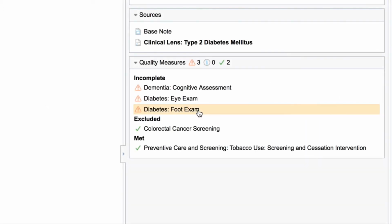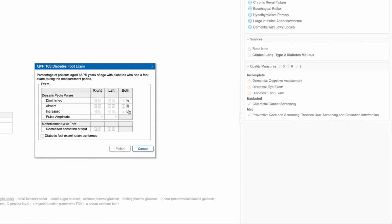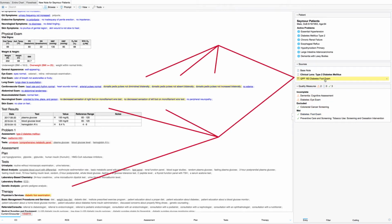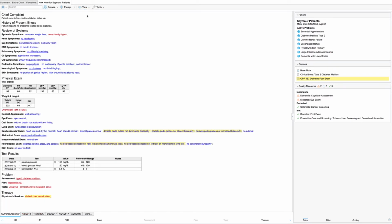Providers are notified of potential gaps at the point of care, so that immediate action can be taken while the patient is in the room. Measure status is updated real-time, and the data is entered in the note in its rightful place, not in a separate window. Because CQM requirements are embedded into clinical workflows, tracking is easy, and providers are more productive and happier.